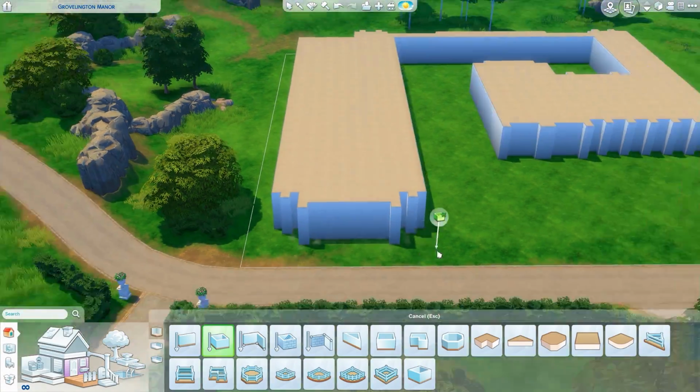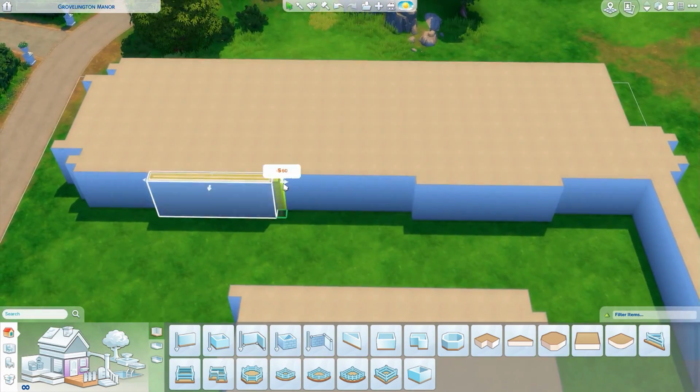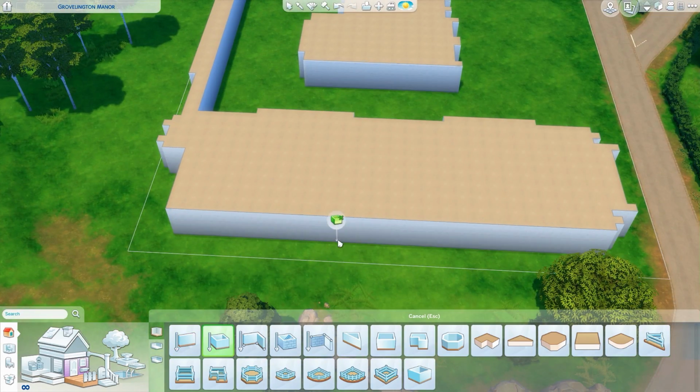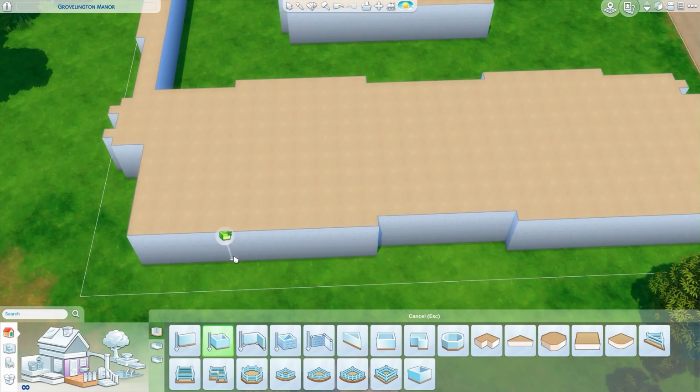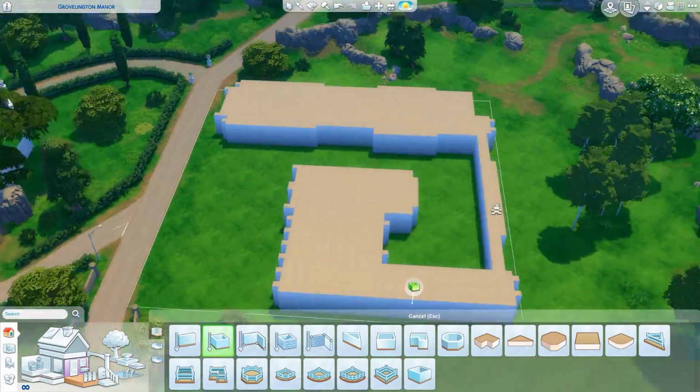Is that what I'm trying to go for? I don't know. But I wanted to experiment with stories and try new things in The Sims and keep it really new for myself. So that's what I've been doing. But if you do miss the builds, then let me know because I can do more of them.